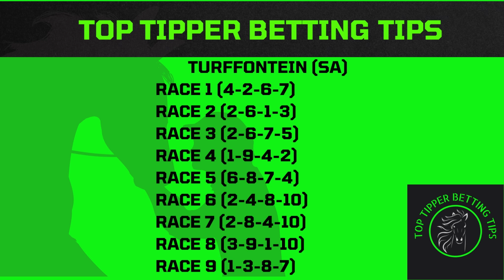For second, we've gone for the 3. This is Pendragon. Gavin Arena for the Broncos Shard. Nicely drawn at 1. Gavin rode this one last night, was running on really well on that occasion, over 1,000 meters. So the additional 200 meters will suit this one down to the ground and cannot be left out of any perms.